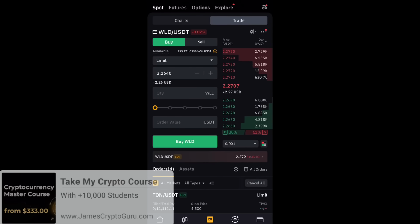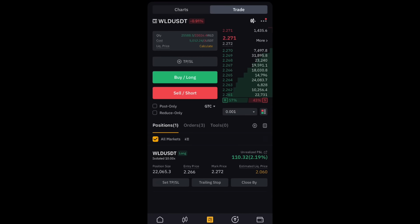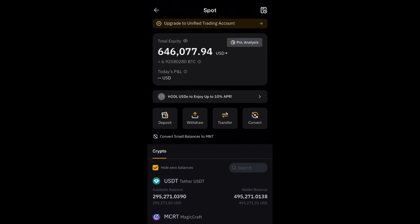On futures, you can see here on my futures trade, I've got a trade to activate. I've got that World trade that I just activated now. I recorded it, but then I had to remake the video because it didn't save. And I've got this Ethereum trade, 3,000 for 100 Ethereum, Bitcoin 84.80. I'm going to leave these, and now pretty much I'm just holding World, and I've got buy orders down.